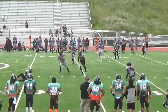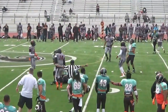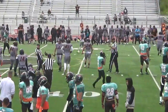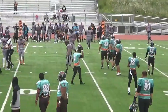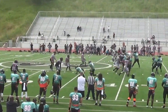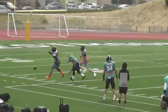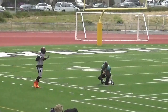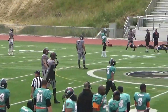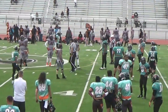Cordial steps up. Has a better pass to Mahasin. Looks like he's a yard short at the first down. Cordial drops back again. Has a man down the sideline. And it is incomplete and intended for number 18, Deani Harris. On the coverage for the Rattlers, number 14, Montario Thompson.